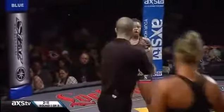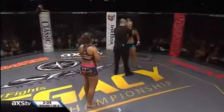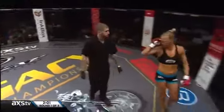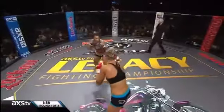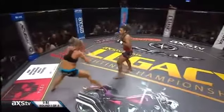Jones is saying something's wrong with Holm's thumb. Poke to the eye. Yep. Holm shakes it off and is ready to go. Under 2 minutes to go. Round number one, Holly Holm and Allanna Jones.